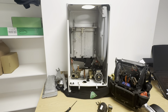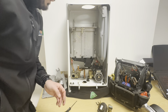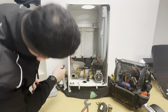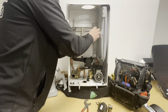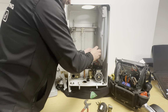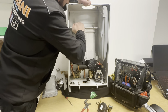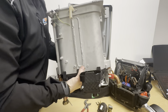There's one disconnected there. Okay, now I should just be able to. So that's the full heat engine. Took the full heat engine out now, which is great.